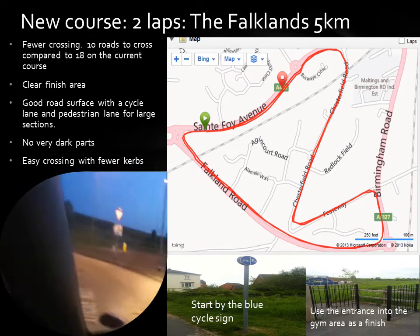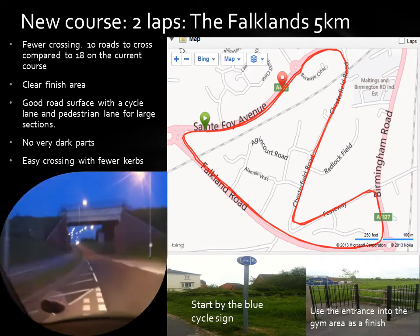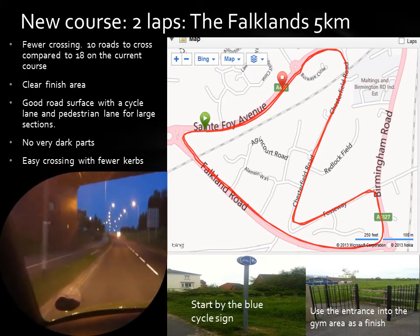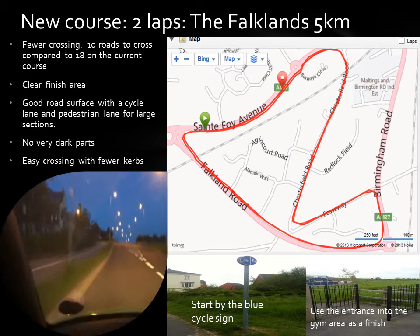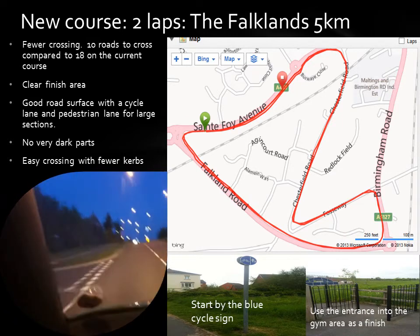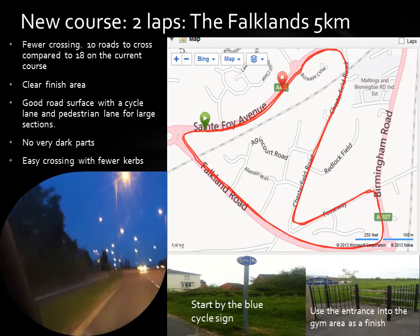So this is the proposed new course. It's just over 2 laps. It's based around Falklands Road, Santa Foy Avenue, a little bit of Chesterfield Road and a little bit of Bossway. These are all roads we have used frequently in our training sessions, so this is an area we know.